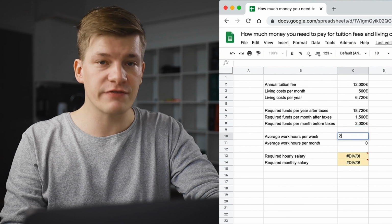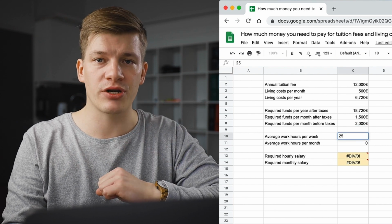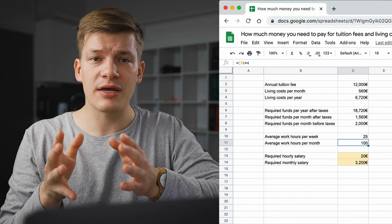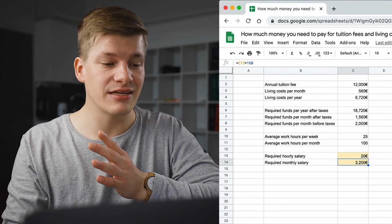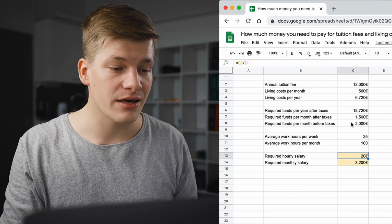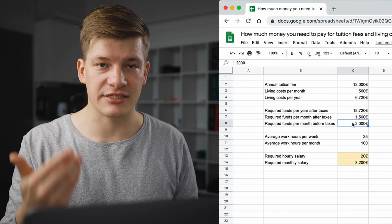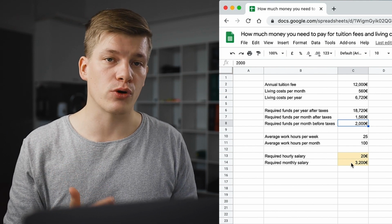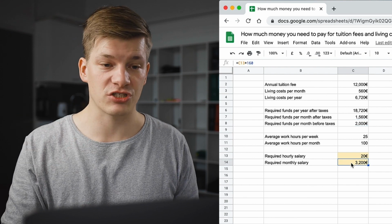Anyhow, with the 25 hours per week restriction, you can work a maximum of 100 hours per month. That would mean that you need to earn exactly 20 euros an hour before taxes to hit that 2,000 euro monthly salary. This would also mean a monthly salary of 3,200 euros if you were to work full time.